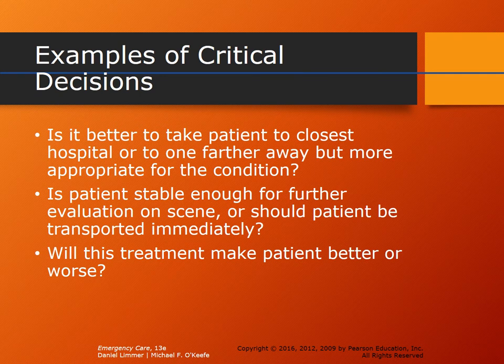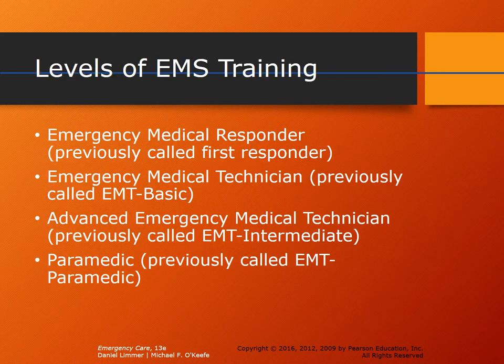And finally, will this treatment make the patient better or worse? And based on our understanding and our training, what are the circumstances in which we should deliver a treatment or withhold a treatment? These are known as indications and contraindications. And again, we're going to be talking about that in very, very great detail further on in the class.